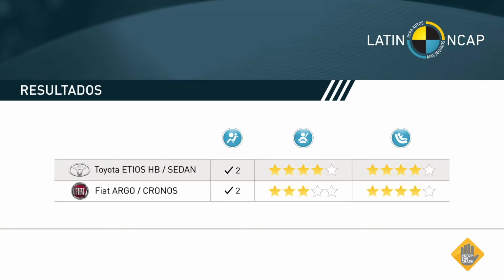Summary of results: Toyota Etios hatchback and sedan, 2 airbags as standard, ESC standard, 4 stars adults, 4 stars child occupant protection. In this car the structure was rated as unstable, even though the restraint systems worked well to offer good biomechanical protection to its occupants. The Toyota Etios offers ESC as standard and tested. The ESC system worked well in order to achieve the points and requirements for adult occupant protection.